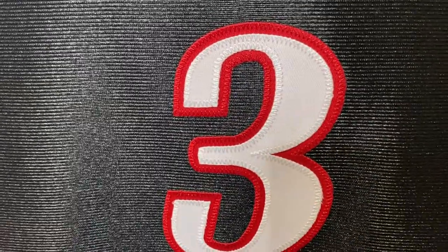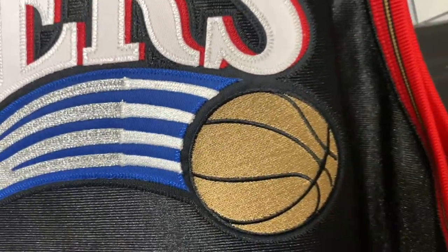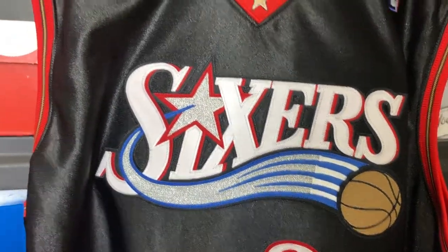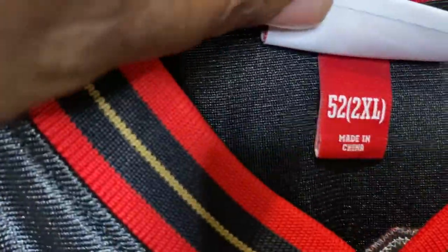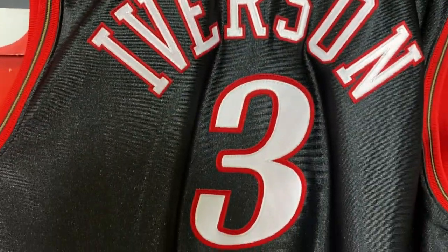Iconic number white 3, outlined in red, stitched, metallic thread and all on the basketball, the whole 9. NBA Finals patch. Again, the Lakers whooped that ass. Of course, it's my size of 52, made in China. These newer Mitchell and Ness's kind of fit closer to the body. I probably could have went up to a 3X. It would have been okay.